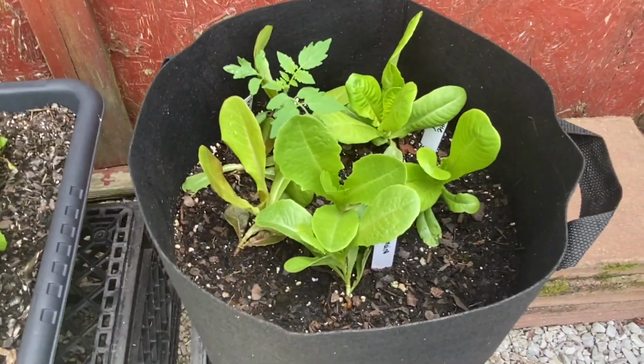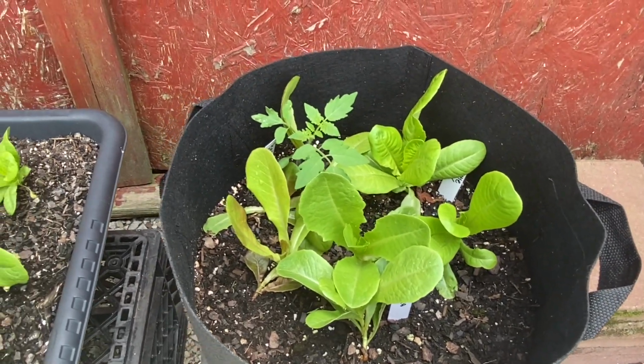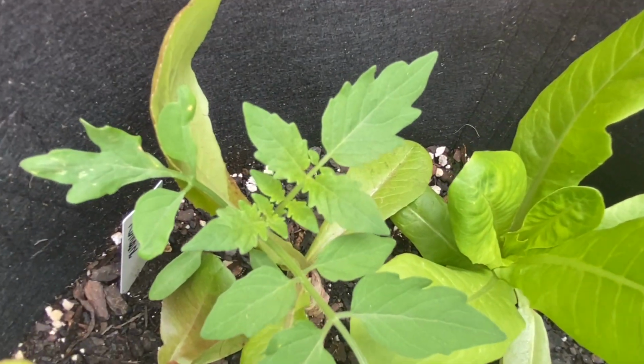And those are romaine. I think there may be some red romaine in there too. And it looks like it's a volunteer tomato plant coming too. Right there.